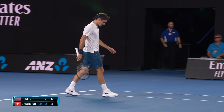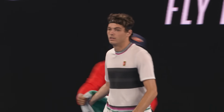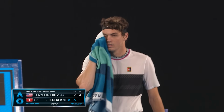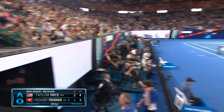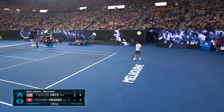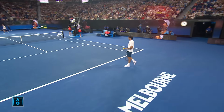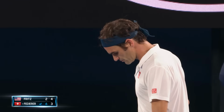Game Fritz. Been a better set here for Taylor Fritz, managing to hold. Fritz leads by 4 games to 3. On serve, Roger Federer. Second set, he has the first set in the bag.